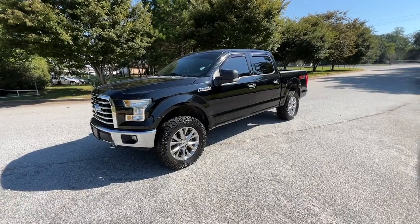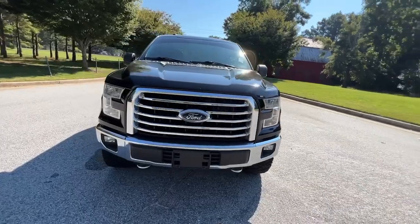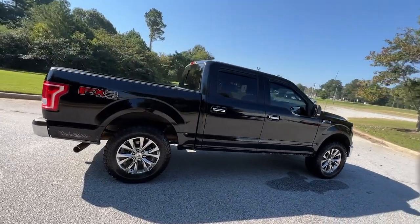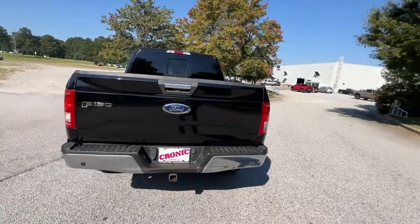Enjoy the view of this 2017 Ford F-150. With less than 90,000 miles on the odometer, this vehicle provides excellent value. Enjoy a new level of ease and confidence, whether at work or play, when you're in this F-150.